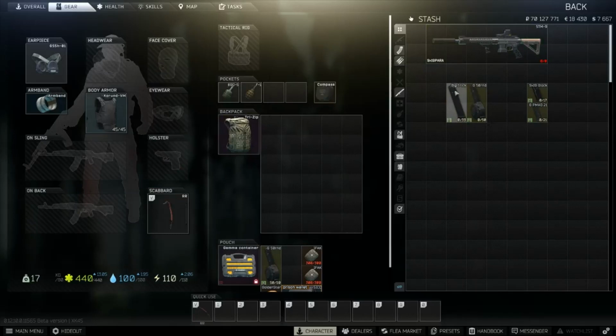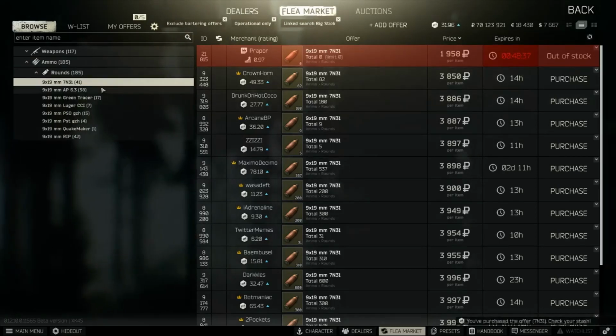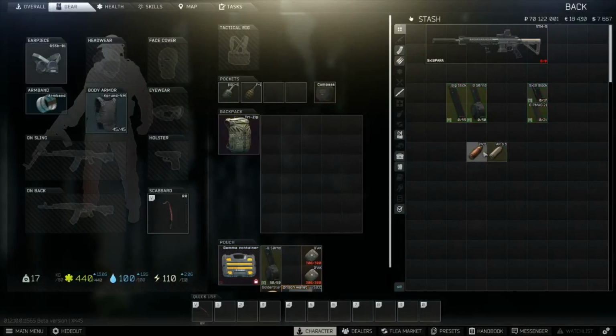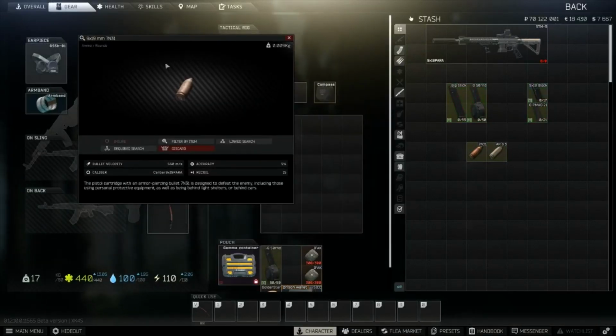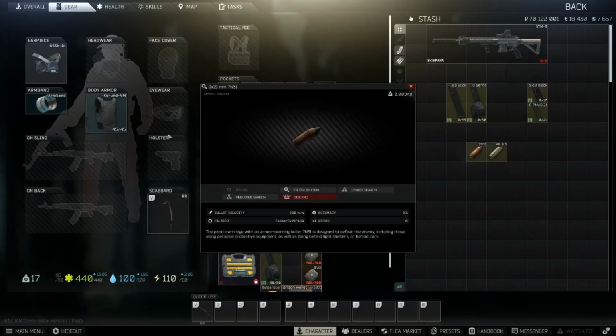And then in terms of ammo, I've talked about this in another video relating to SMGs, but there's basically two kinds of ammo that I would recommend, and that is the 7N31. If we just flea search this, we have the 7N31. Buy one of those, and we have the AP 6.3. 7N31 and AP 6.3. This is basically the better version of this, in both damage and penetration.